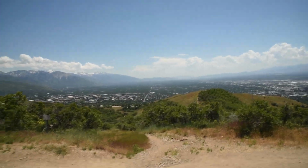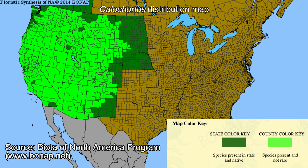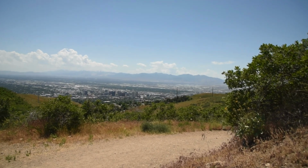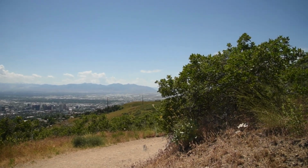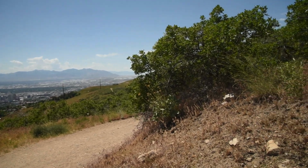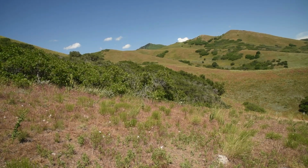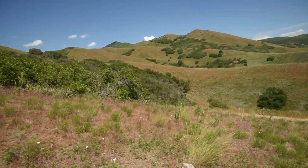It's a little hard to explain, so I'll put a range map up, but within this general range, you can find it in sunny valleys and mountainsides that are semi-arid to arid, sort of like this site we have here. Not exceptionally arid, though. You won't find it in the truly dry deserts, just more like the sagebrush, mountain brush, and pinyon juniper habitat.